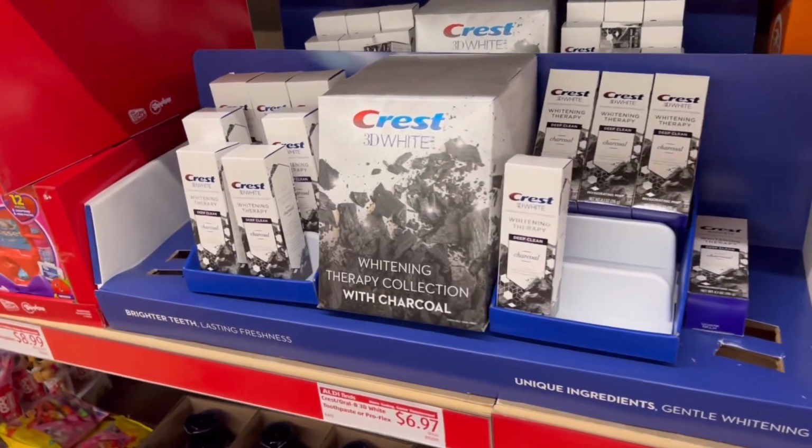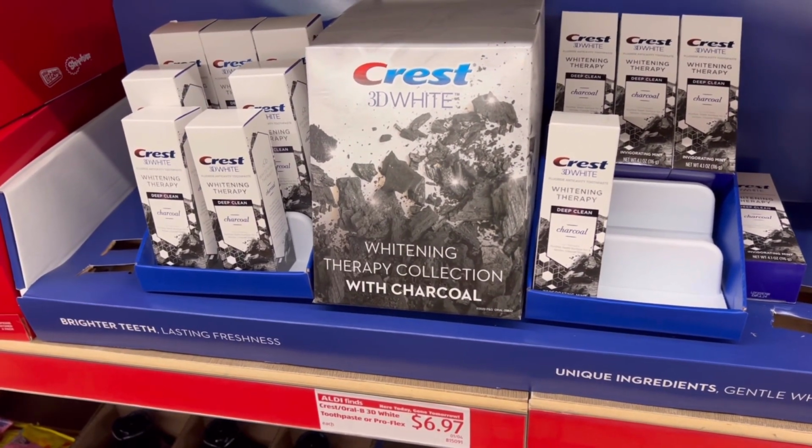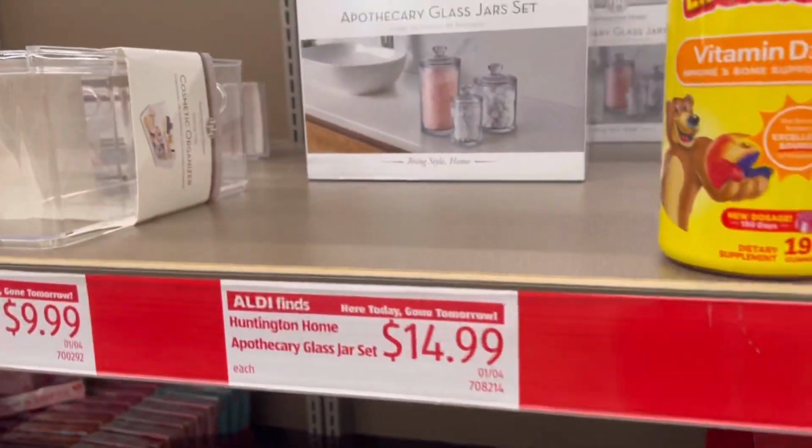Okay, someone please let me know if you have tried the Crest Charcoal Whitening Kit. I don't know, for the life of me, I cannot understand how a mouthful of charcoal will make your teeth whiter, but I am intrigued, so let me know.